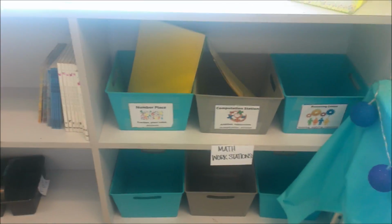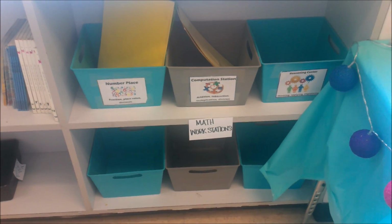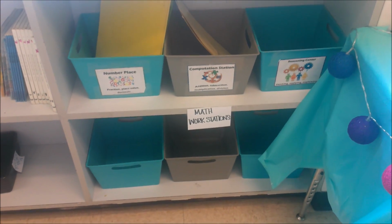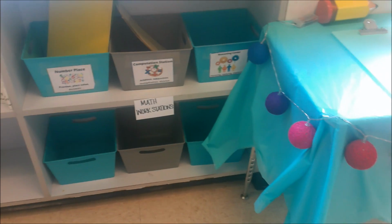This is my math workstation area. Those top three buckets will be for math workstations. The ones down below, I still haven't figured out what I want to use them for, but they're there, so whatever I need, I will. Oh, you know what? I may put headphones and stuff in there.